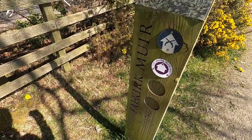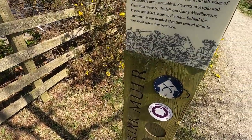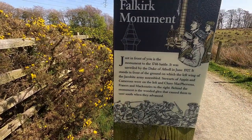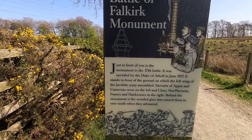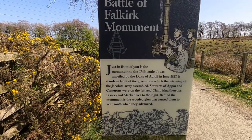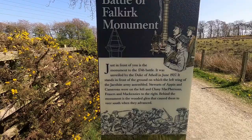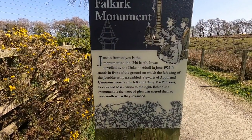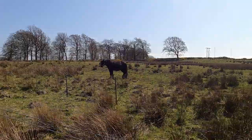Muir, 1746, part of the John Muir Way. Battle of Falkirk. It was unveiled by the Duke of Atholl in June 1927. Right, we're going to have a look.